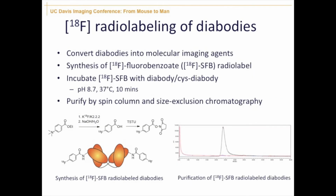So how can we convert these diabodies that we just produced into molecular imaging agents? And as I mentioned before, it's super important to keep in mind the biological half-life of your biomolecule and its relation to the radioactive half-life of your isotope. In this case, the diabodies have roughly a biological half-life of around 2 to 4 hours in vivo. So this nicely pairs with F18, which has a half-life of 110, or 109.7, minutes.